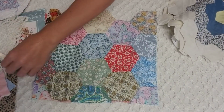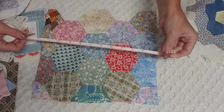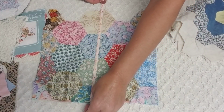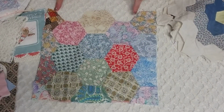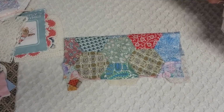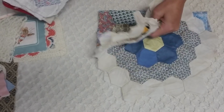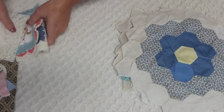Oh, I should measure this guy. Again, this guy's hand stitched as well. All right, 12 inches by about 12. There's a few pieces here that she had taken out pieces of, which is fine, but still a lot of 12 blocks, guys. 12 amazing quilt blocks. That's a great 25 bucks. And then she tops it off.